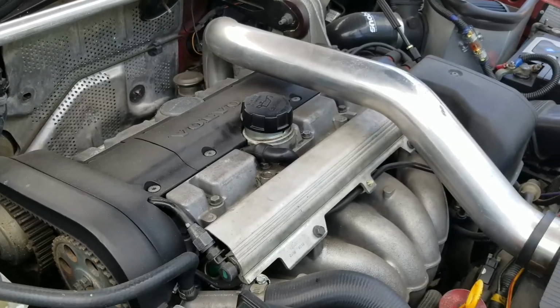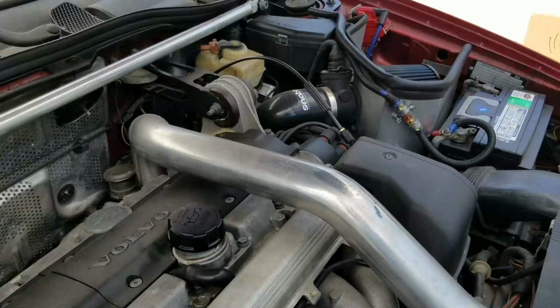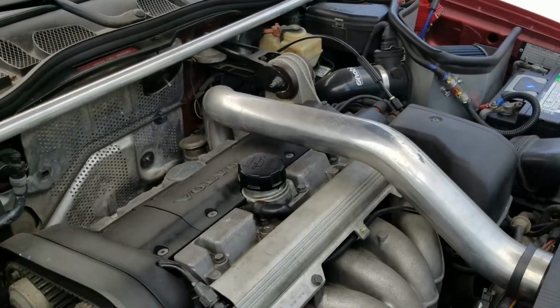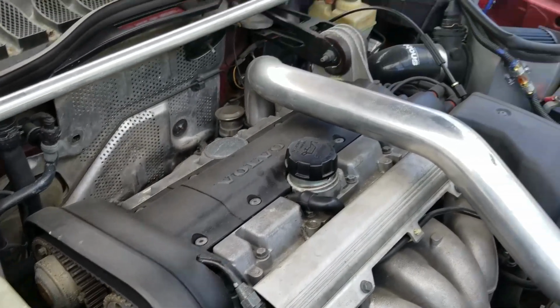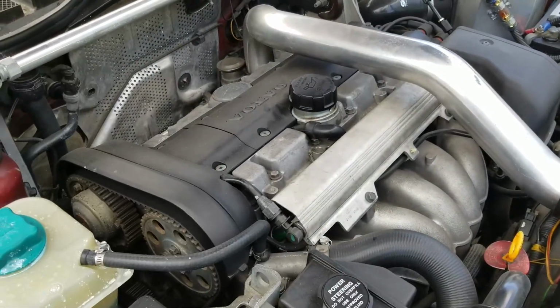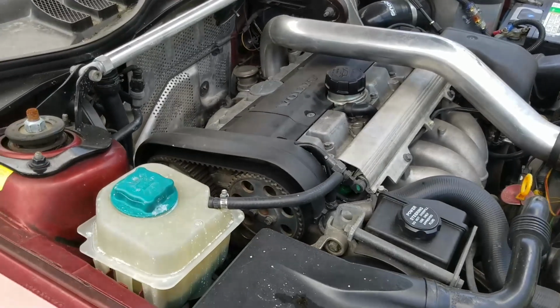So I'm getting ready to rip all this stuff out, and if I do that, I'm going to have to get a bracket for the driver's side of this head to put the standard cylinder head back on it. So I'll probably go to a salvage yard, get an inner cover, get that bracket to get this thing back together.